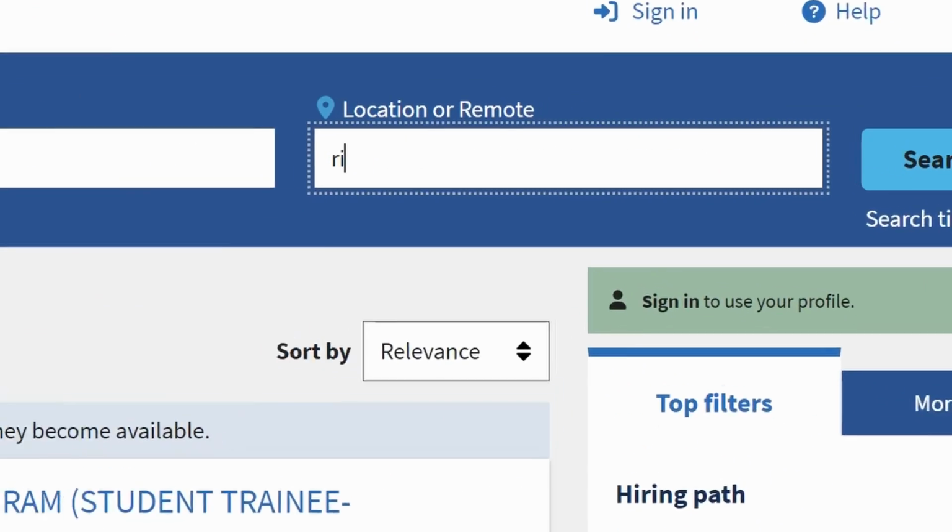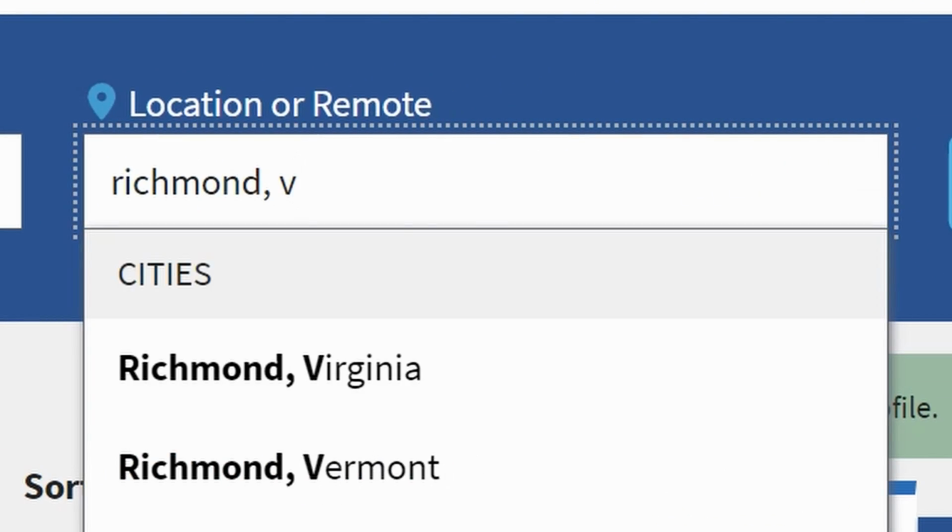The first thing you should do once you've created an account is go ahead and type in the location, your city and state, in the search bar. Let's type in Richmond, Virginia for an example. You can actually put multiple cities in there if you want.